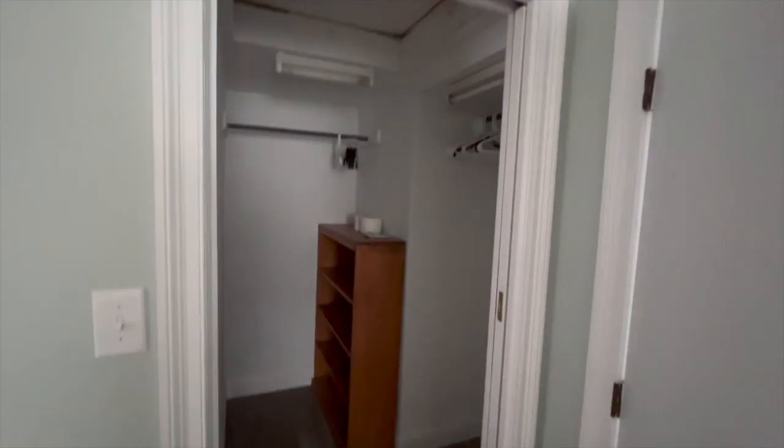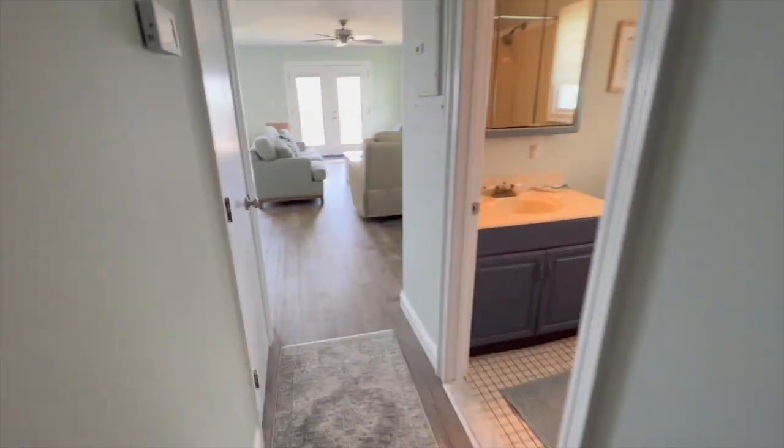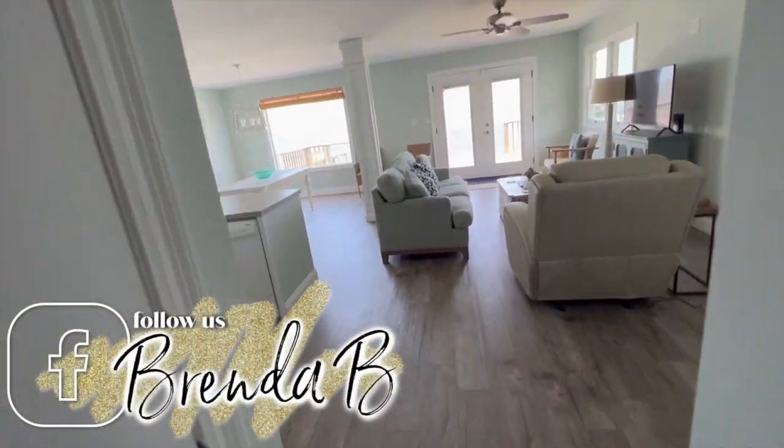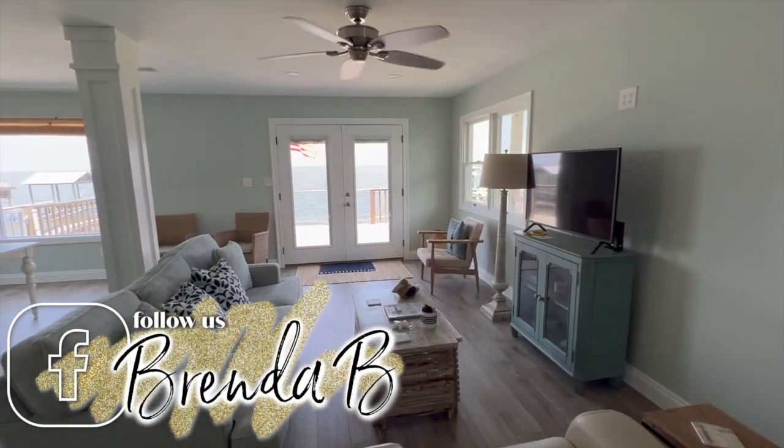So this is the upstairs. Oh, here's the master closet. Nice size closet. This is the upstairs. It's just mostly cosmetic things, nothing in a lot of the places. So let's go downstairs and see what we find down there.